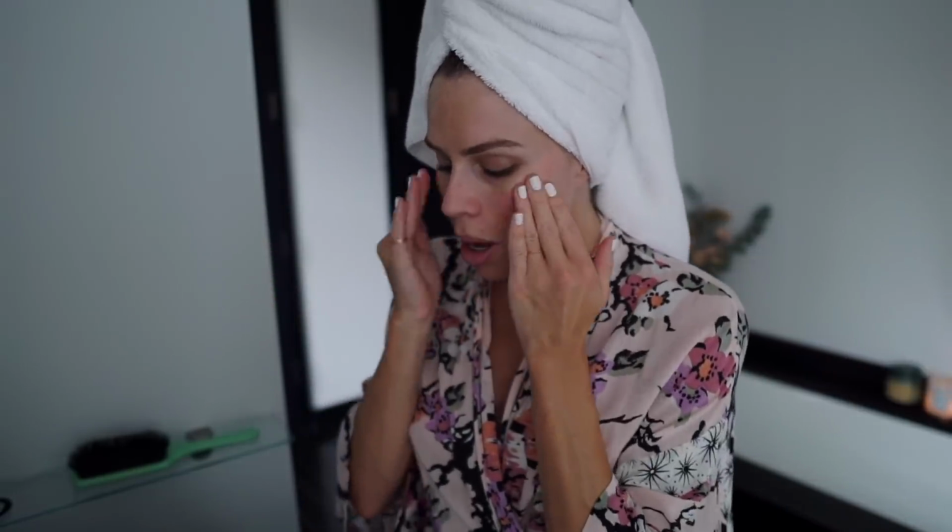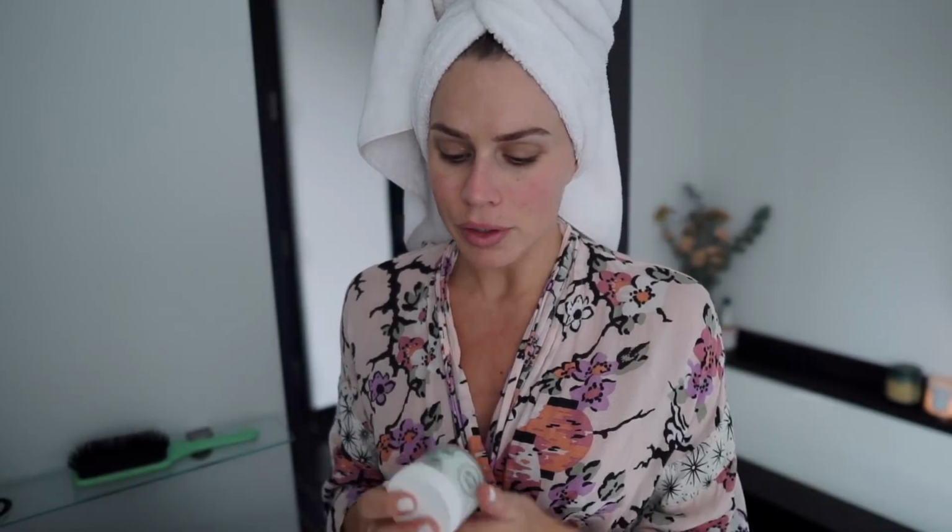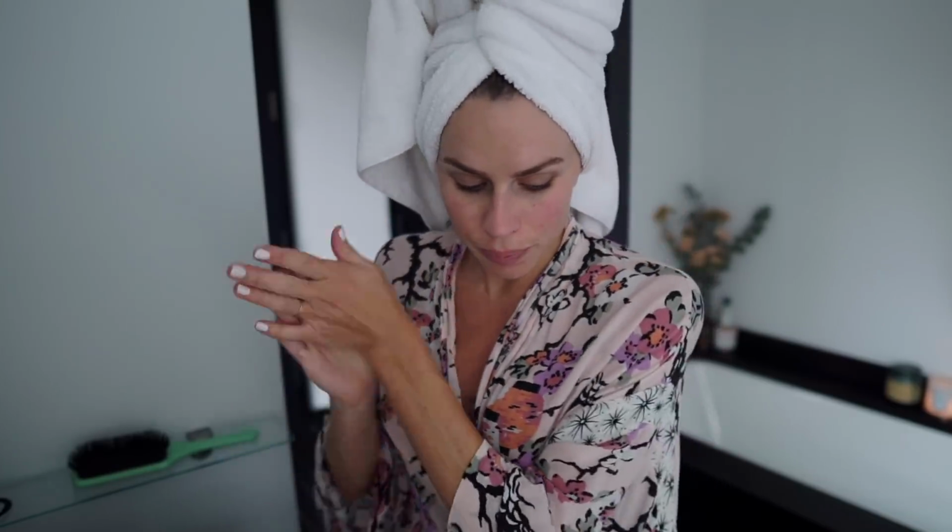I just took a really hot shower and always take a really hot shower. Ryan will get in after me and he'll be like, my skin just fell off. It's not good for your skin, but I just love it so much with a little lavender oil. Anyway, so this really helps tame redness. I don't know if it's the green tea, but it really helps tame redness and it gives you a really nice cooling sensation.